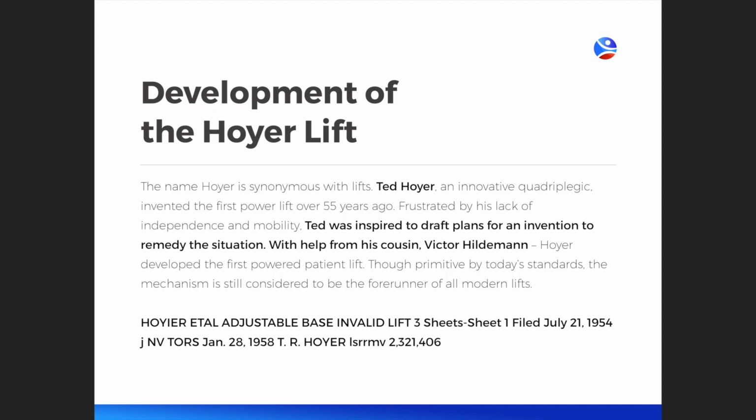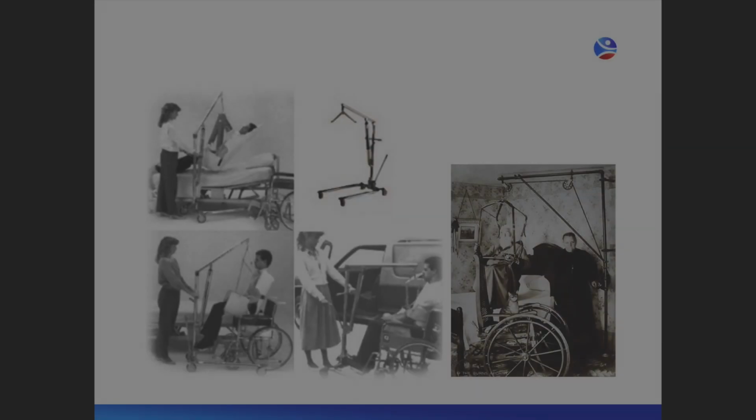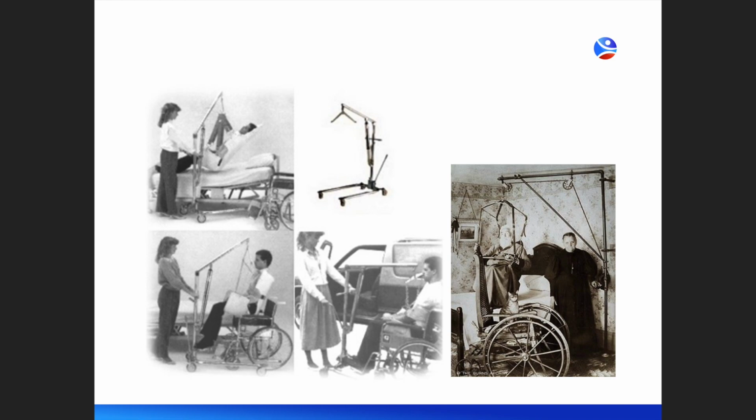lift. And the technology really remained stagnant for close to 40 years because the Hoyer lift actually came out in the late 1950s, and it wasn't until the late 80s or early 90s till we saw some movement in this technology. There had been some devices developed, but nothing really took off until European technology began to come to the US. One of the first companies that began distributing equipment in the United States was Arjo.